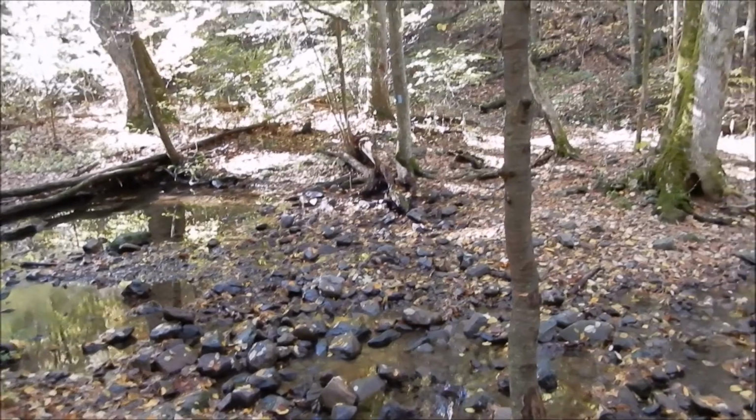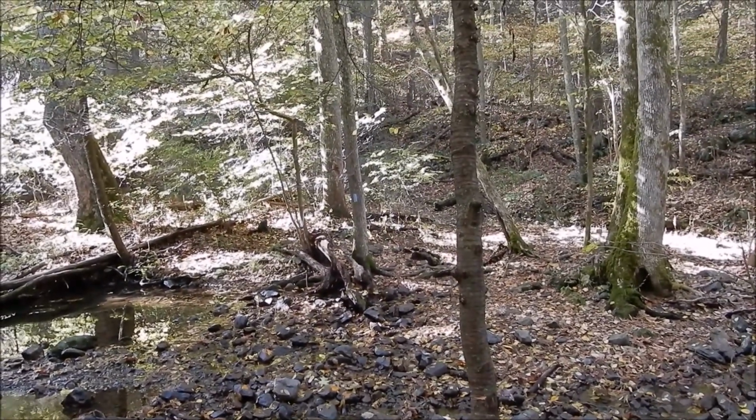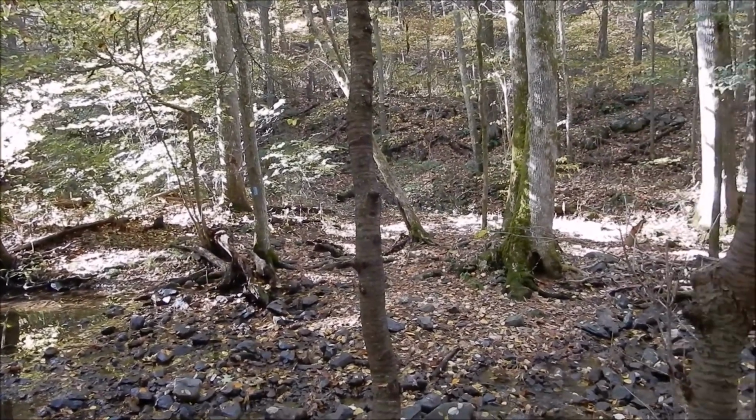Here's the crossing right here. Maybe you can see that tree over there. It's got a blue blaze on it. Trail goes right over there.